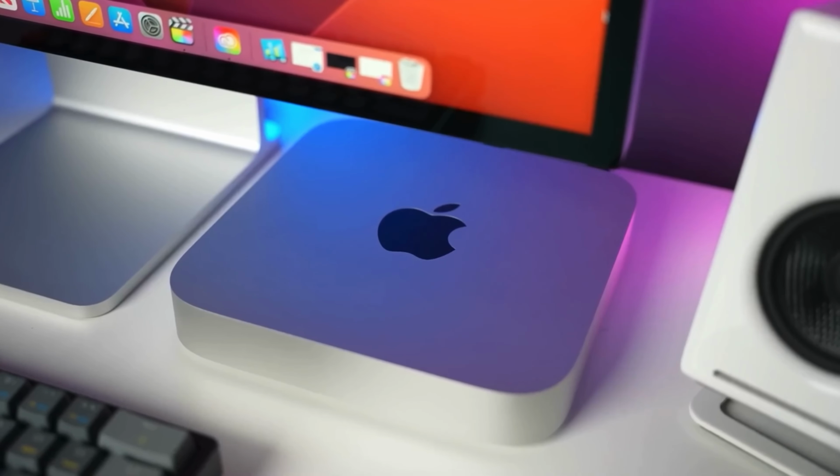I run Logic Pro with a ton of VSTs like Arcade, Native Instruments Contact 7, Guitar Rig 6, what else I run?